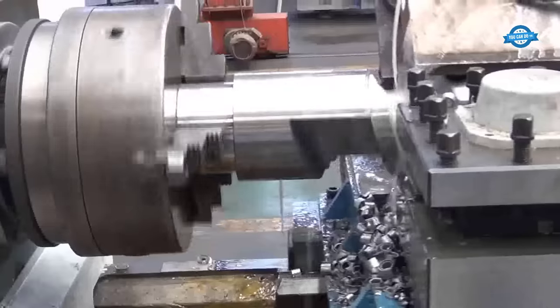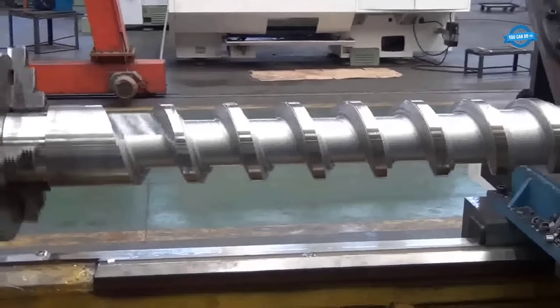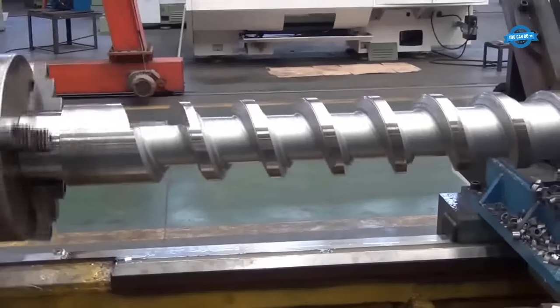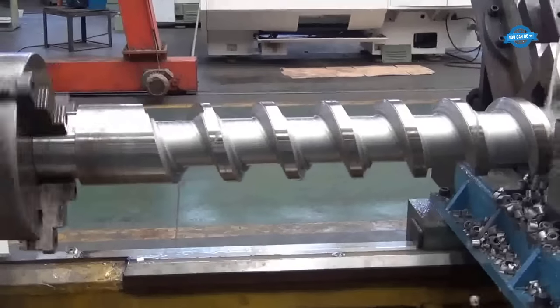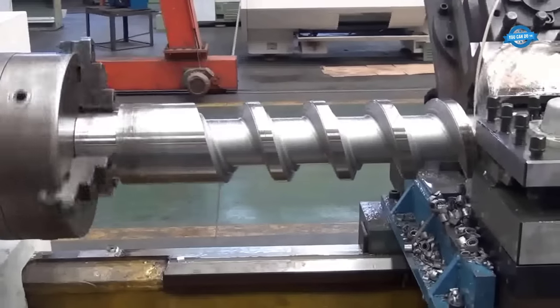Quality control. Throughout the machining process, quality control checks are conducted to verify that the screw's dimensions and features match the design requirements. This step ensures that the final product will perform as expected during injection molding.